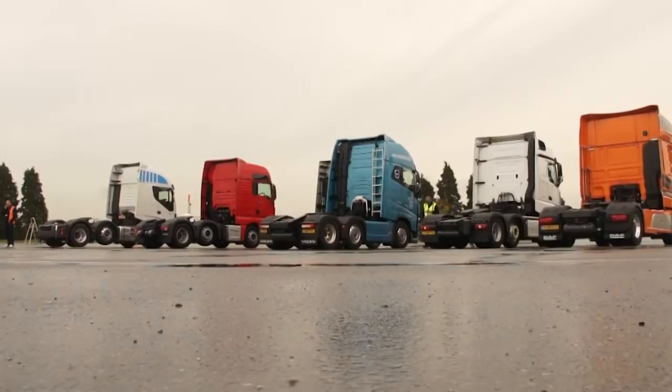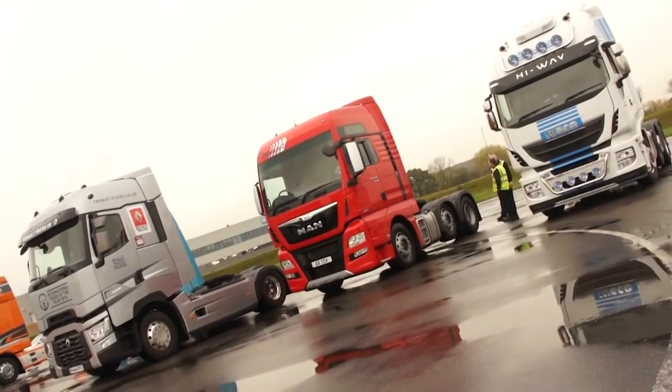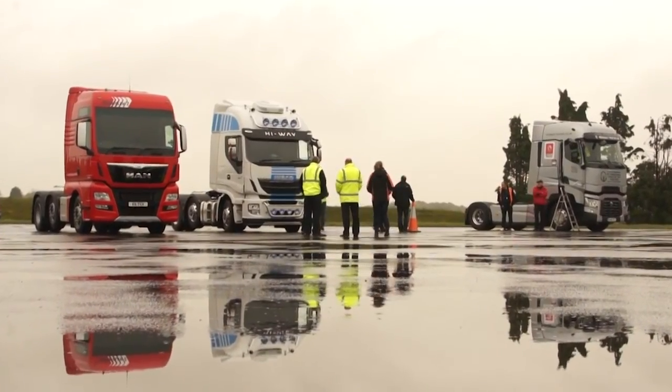Sleeper cabs. They're more than just a bed for the night. They're a home away from home. They're also a mobile office and a kitchen. Behind me, we have some of the top spec sleeper cabs from each of the truck manufacturers that we're putting to the test to find out which one provides the best space, comfort and amenities.